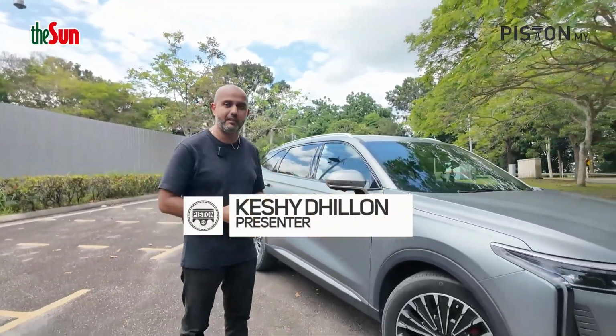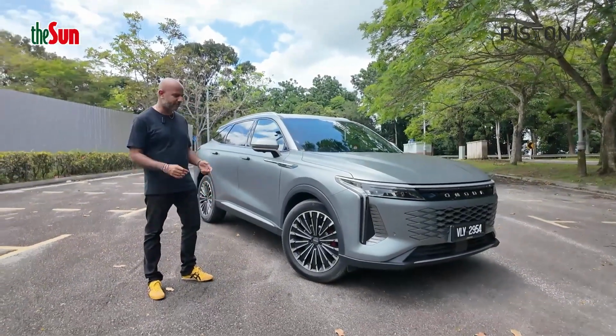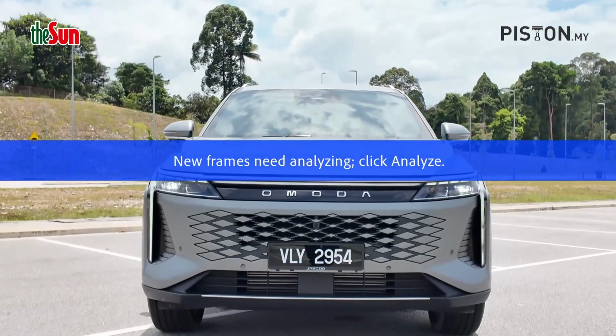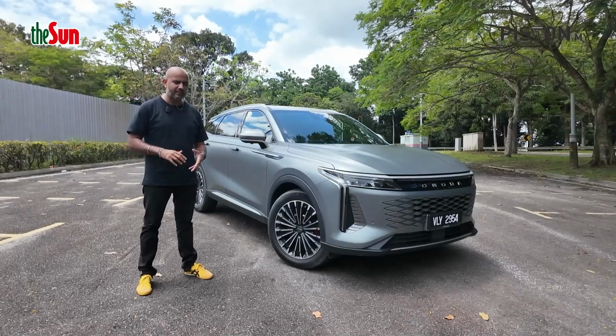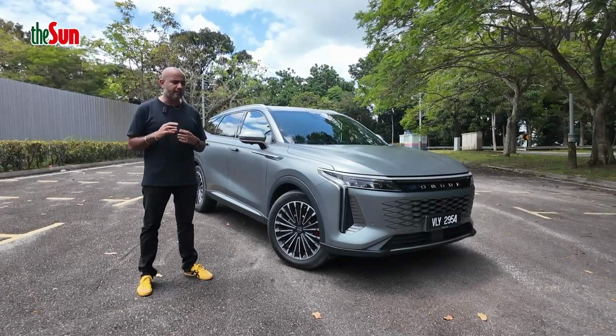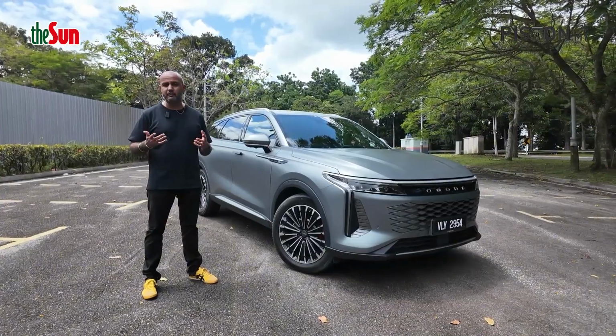Today we have here with us the Omoda C9 by Jaiku Malaysia. Now you might be wondering why Jaiku Malaysia and not Cherry, Omoda and such. Yes, I understand it was a little bit confusing at first, but I think there have been a lot of articles and videos and such explaining why.